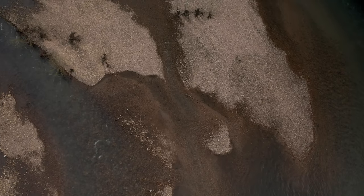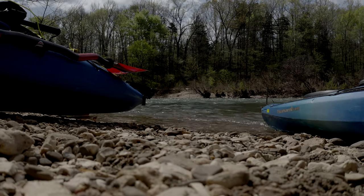After about 20 miles paddled, we made camp for our second night. The remainder of our trip would certainly be eventful.